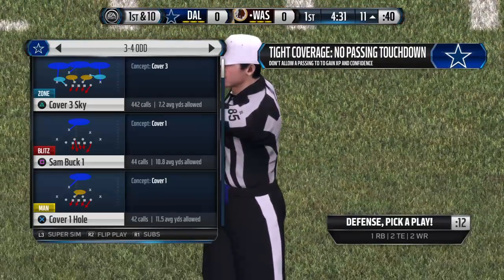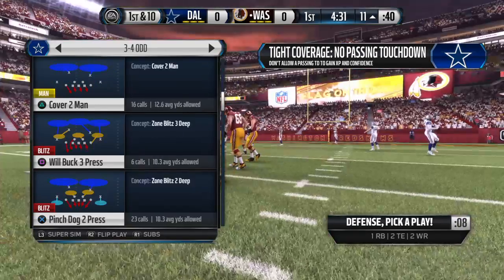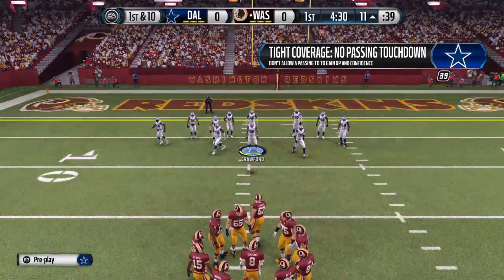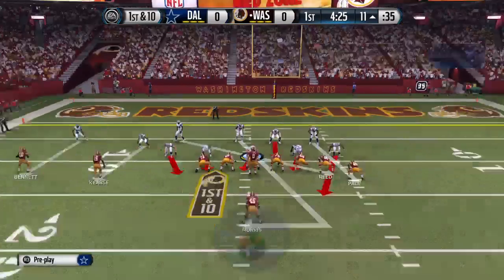Boy, his head got yanked back the other way. An obvious face mask penalty, and that's a big one. It's about safety of the players, too. That's why when you grab, hit the helmet in certain situations, it's going to be a 15-yard penalty. Don't grab the face mask.